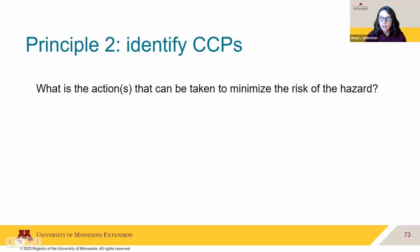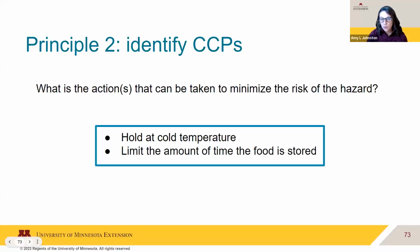So when you're identifying your critical control points, you're asking yourself, what are the actions that can be taken to minimize the risk of the hazard? So in our example of the vacuum packaging of a raw food and creating that anaerobic environment, we want to hold at a cold temperature, and we want to limit the amount of time that the food is stored. That's what we're going to control.